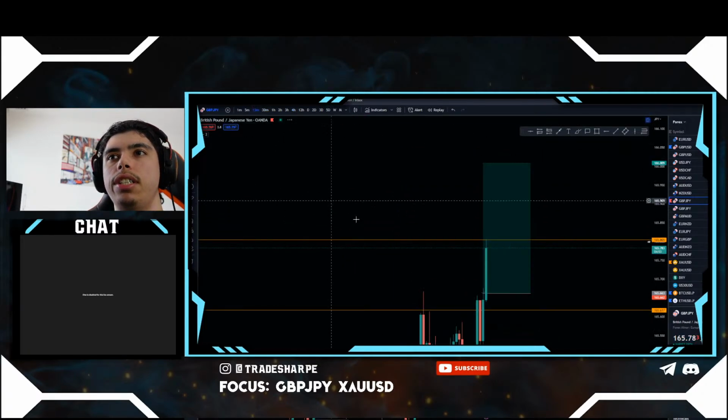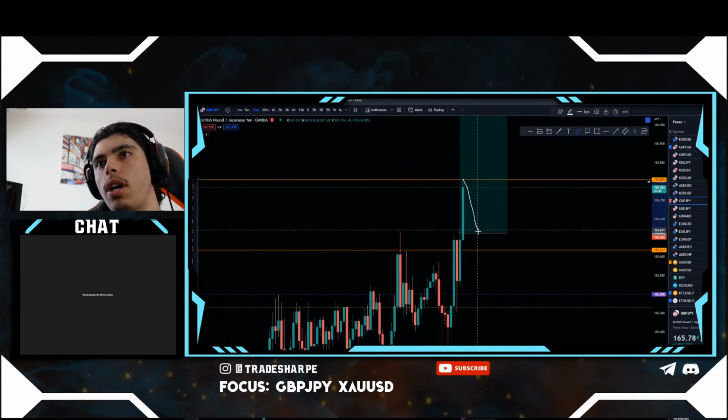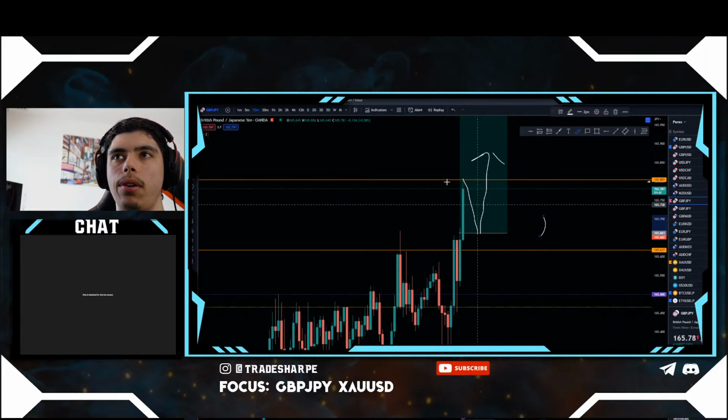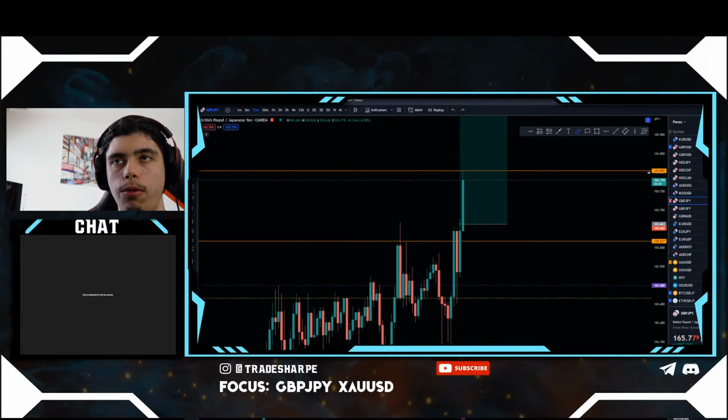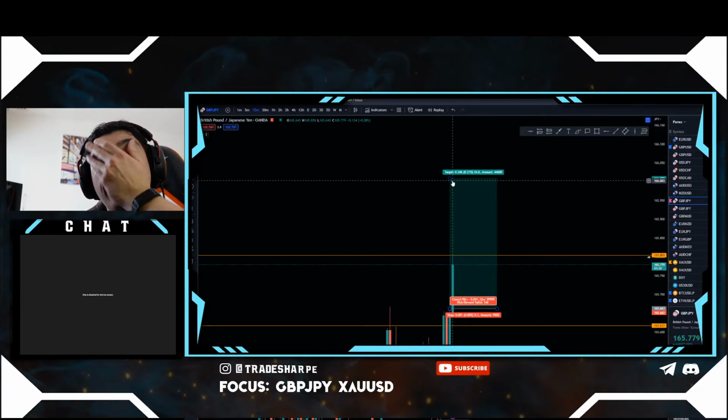London Open can easily give us a pullback right to our entry. Remember, our entry is at the top of the range. Price could come back to your entry and the trade could still play out. So I've decided to close full here at plus 15 pips or something. And I'm going to be happy with that.